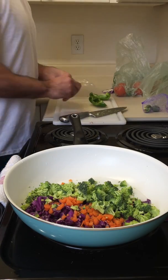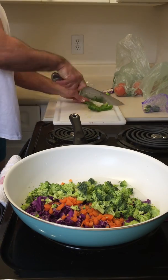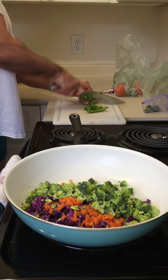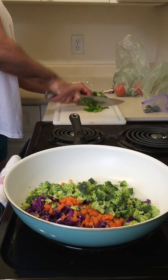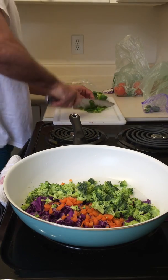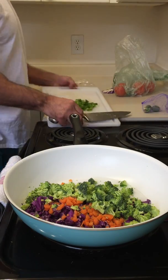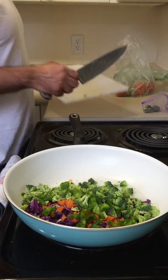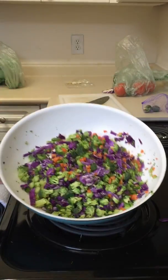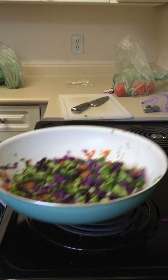Just rinse off my green pepper there. I like to buy organic because you don't have to do a lot of cleaning. You know, you don't have to scrub the outside of the vegetables and wonder if you're getting all the chemicals off. Just buy organic. You think it's expensive eating healthy? Try getting sick. Then you see what expensive is. Alright. Got some green peppers rocking. Give the whole thing a shake. That looks beautiful. Look at all that color in there. Texture, roughage, vitamins, minerals. It's all in there.